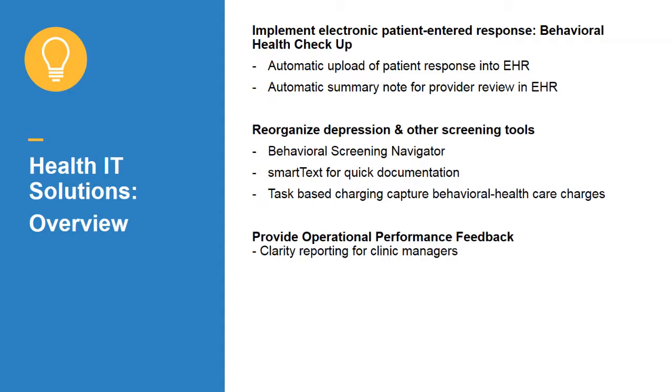In an attempt to address the problems identified in the previous slide, we set out to optimize the existing workflow by improving the way that patients' responses are collected and utilized in a clinical setting. This slide right here provides a brief overview of all the tools that we've built and the steps we've taken. First, we moved the patient's response from paper to electronic, which allows the data to be automatically uploaded to our EHR in real time. As a result of that move, we are now able to build new tools such as new navigators, smart text, and charge capture activities using this new data. We also implemented an incentive-based program to encourage staff participation in tracking their performance using Clarity reporting.